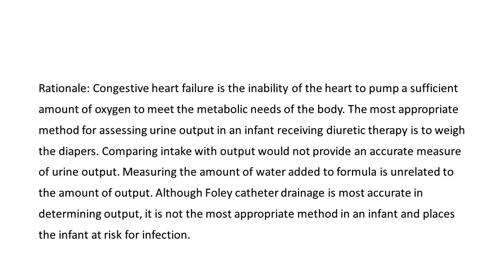Rationale: congestive heart failure is the inability of the heart to pump a sufficient amount of oxygen to meet the metabolic needs of the body. The most appropriate method for assessing urine output in an infant receiving diuretic therapy is to weigh the diapers. Comparing intake with output would not provide an accurate measure of urine output. Measuring the amount of water added to formula is unrelated to the amount of output. Although Foley catheter drainage is most accurate in determining output, it is not the most appropriate method in an infant and places the infant at risk for infection.